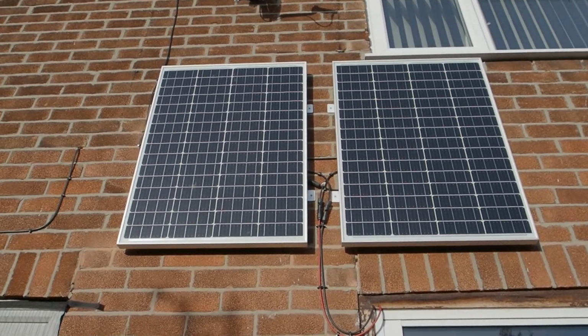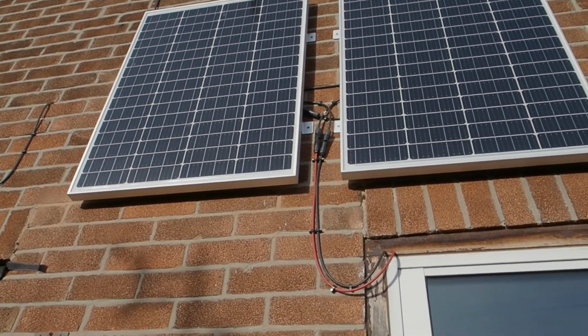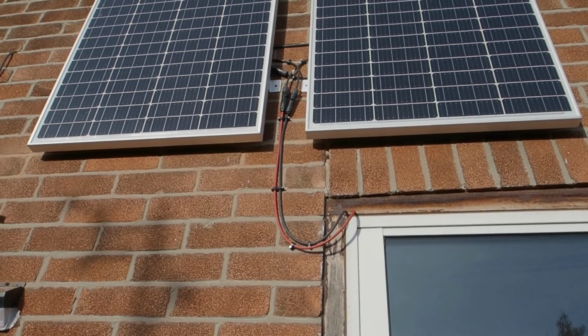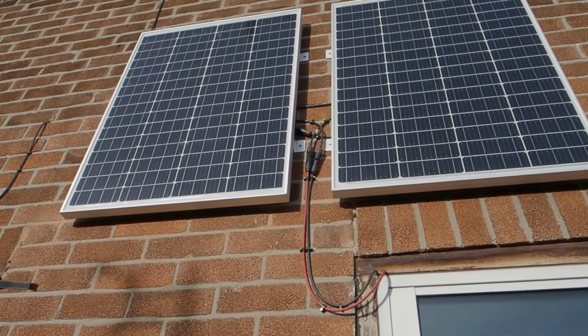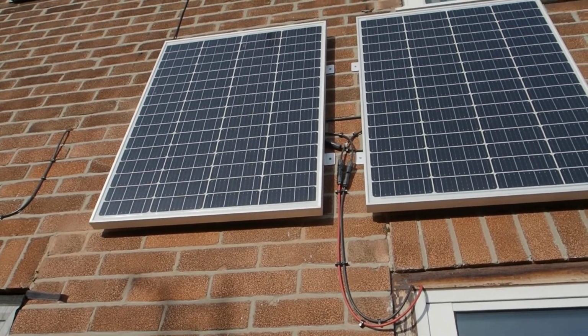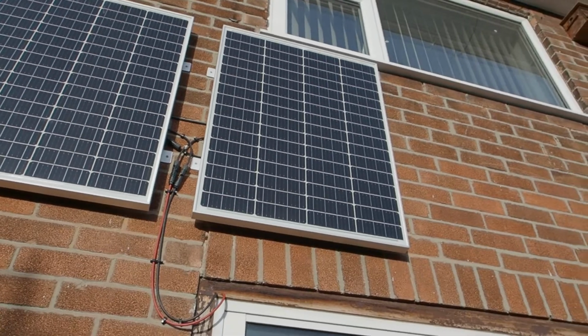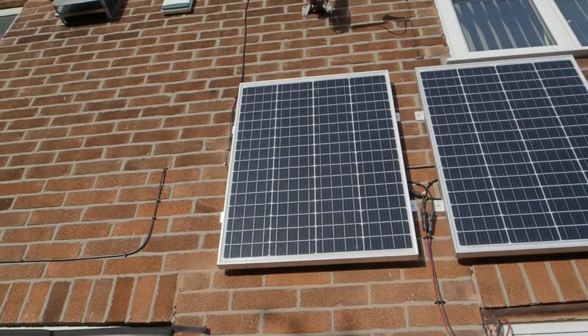Wiring's all tidy. What I've done with the wiring is I've brought it down. It drops into the corner of the patio door there, just through the wooden frame. It's just the easiest way of doing it at the moment while we're doing the tests on it. Eventually it will go through the brick and be properly set, but this is all right for the test. But like I say, you've got a lot of room up there for more panels, not only to the left but to the right of them.